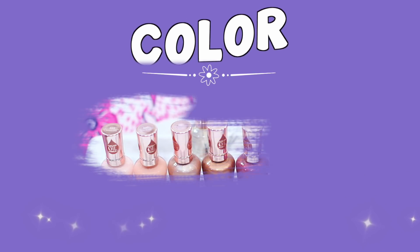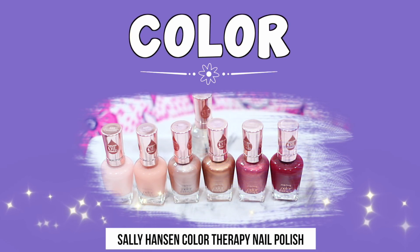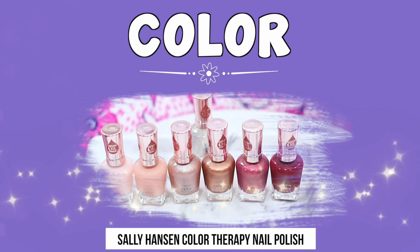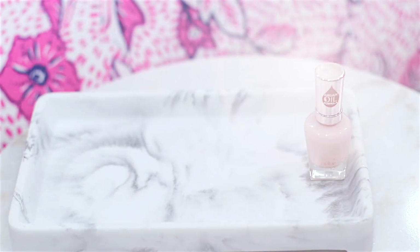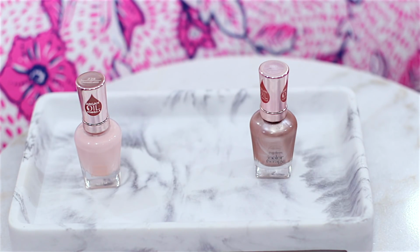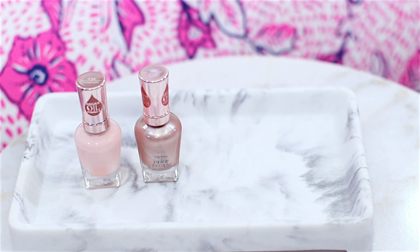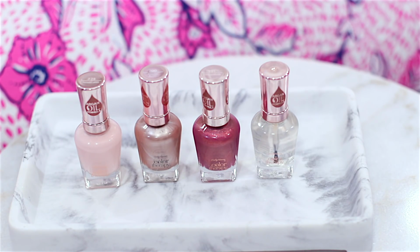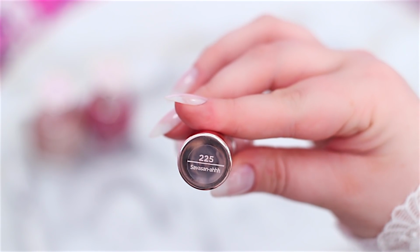Now it's my favorite part of mani time, and that is the color. I'm using the Sally Hansen Color Therapy Nail Polish collection, and you guys, this is aesthetics. First of all, I can't get over the packaging. It's so pretty, and the colors in this collection are just dreamy. They make me feel so relaxed. I couldn't pick one color, so I actually picked 3 for my manicure.